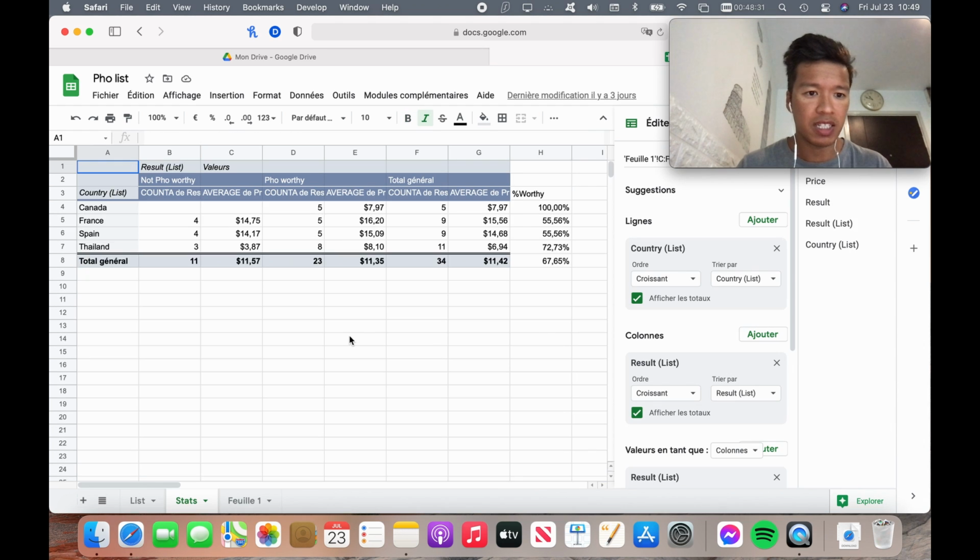All right, so let's get geekier here. I do stats for swimming, but I also started my stats for my pho journey. So all the pho soups that I've eaten since the beginning of this adventure. So I made a pivot table to do some statistics of where the countries I've eaten pho, how many in total, how many were pho worthy, how many were not pho worthy, and even the average pricing to see the difference, and which country has the best ratio of pho worthiness.